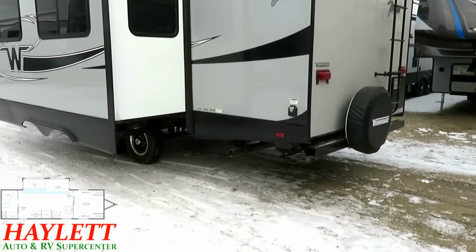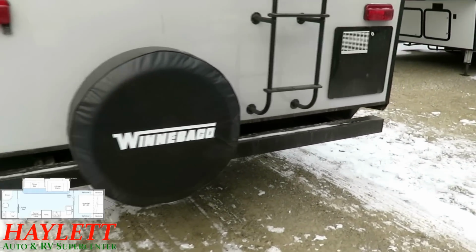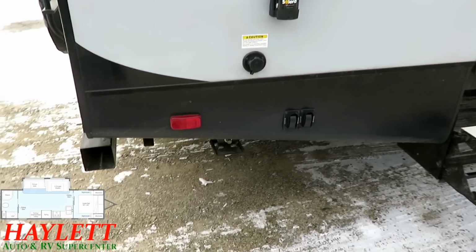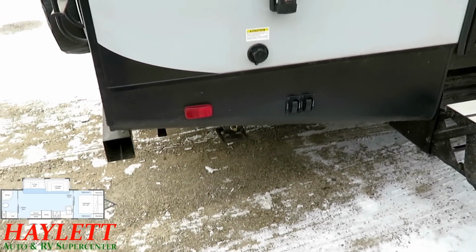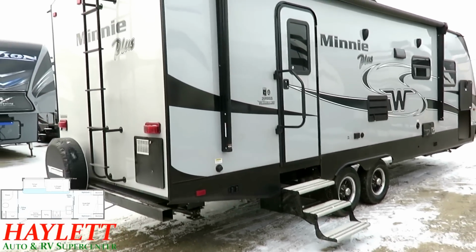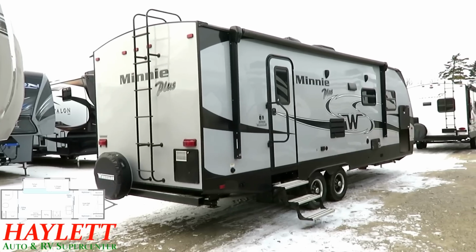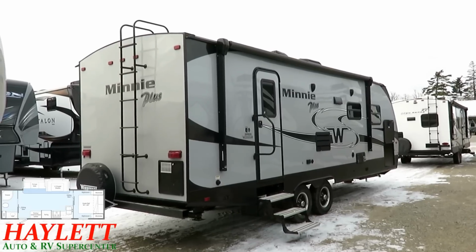Now, we've got 4-corner power jacks on these. Power stabilizers are standard on a Mini Plus, but what's really neat, guys, is they actually have 4-button independent jacks. The way a lot of power jacks work is you'll have one button that runs both rear jacks, and then one button up front for both front jacks. Winnebago gives you 4-button independent action on that, which I don't even know if it's any better. I just know that I like the ability to feel like I'm actually in control of what's happening with my camper. And it's still push button. You don't have to crawl on your hands and knees to do anything.